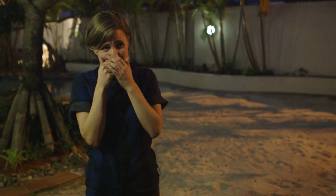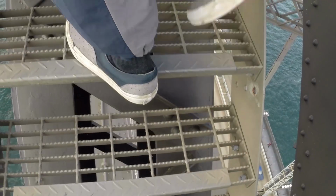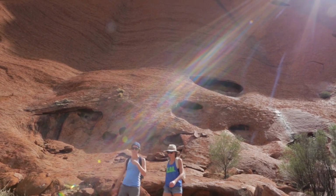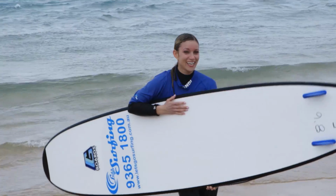Sydney reminded me of San Francisco, my hometown, but bigger and better. Sydney Harbour Bridge climb, so fantastic, so exhilarating, but the right kind of exhilarating. And just the views that you get, it's phenomenal. Definitely the Uluru hike. That was a way more spiritual experience than I thought it was going to be. Surfing in Bondi, that was super fun. Friendly, informative instructors. They made it seem so much easier than it is, I'm sure, but got to actually stand up and ride some waves. That was really, really cool.